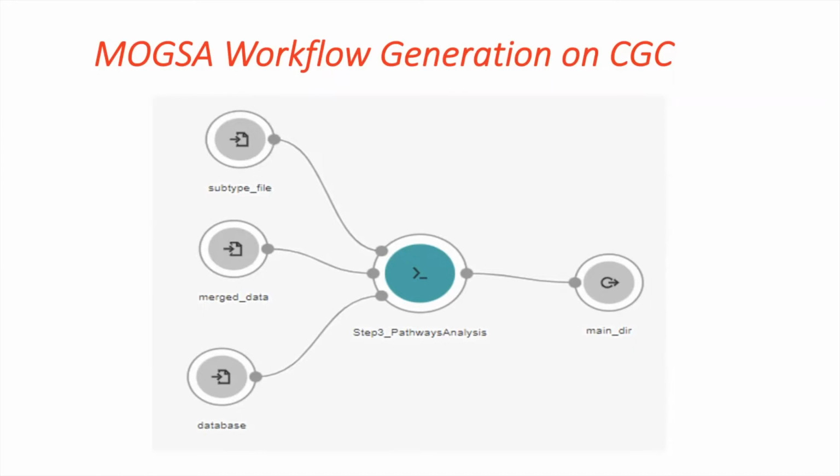So once that's all ready to go, of course, there are the subtypes, whether something is a recurrence, age, race, or potentially if there are treatments. So you can have those clinical attributes. And the databases, of course, are what I mentioned before. We usually use KEGG, Reactome, and Hallmark.